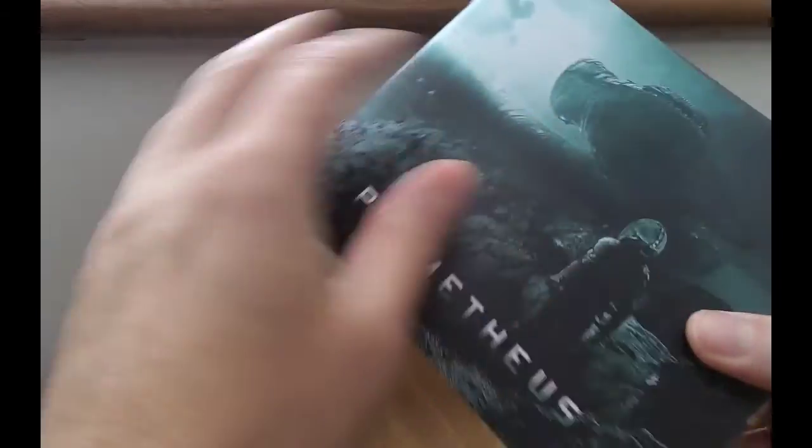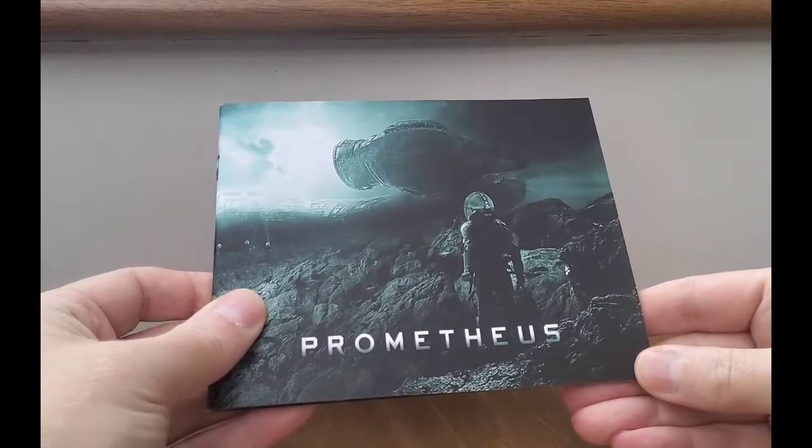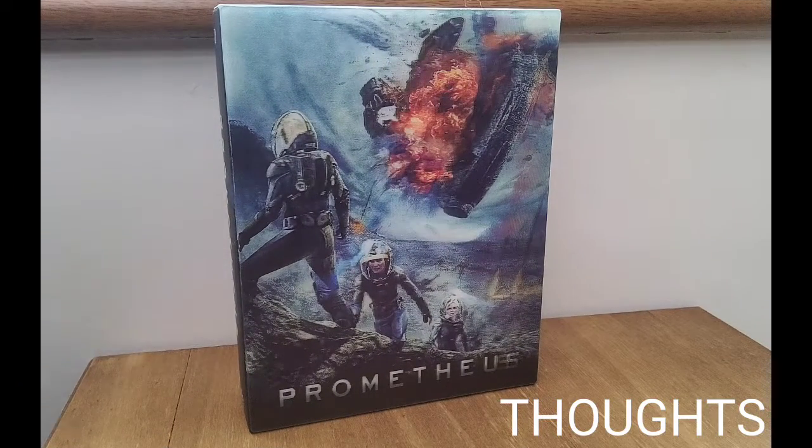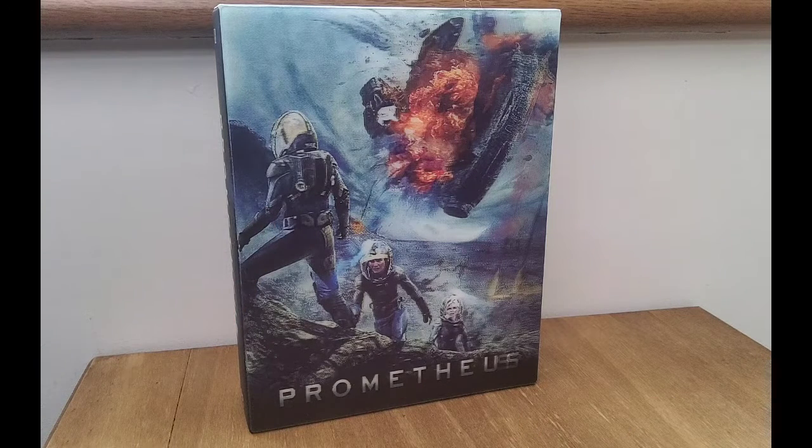So yeah, a really nice booklet from Filmarena. Okay, so just before we look at the second edition, I'm just going to give you my thoughts on the film and the picture and sound quality on this one.